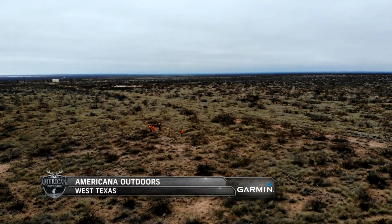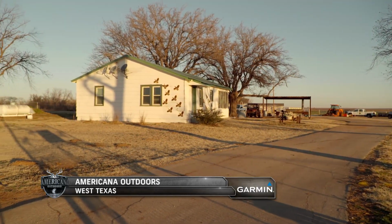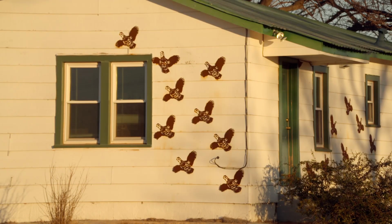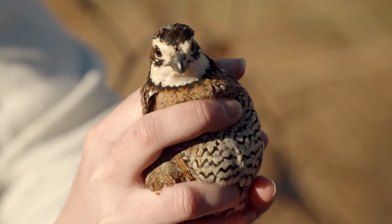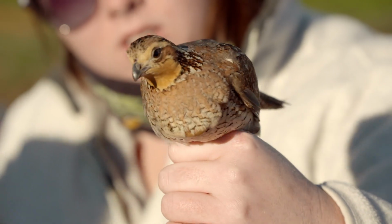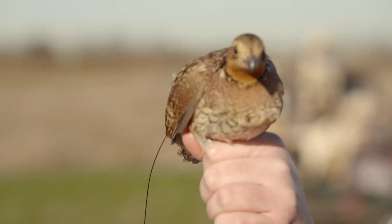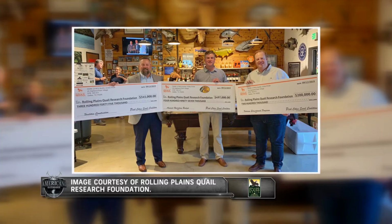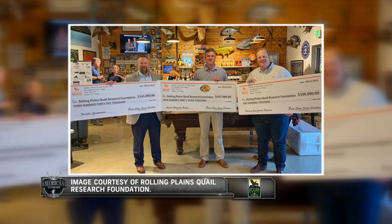As with all nonprofits, the Rolling Plains Quail Research Foundation faces its own unique set of challenges. Anytime you're dealing with a nonprofit, probably 95% of our funding comes from donations. With the ranch, our operating costs are about $400,000 a year. Those are the hardest dollars to raise. We've been very fortunate to have a partnership with Quail Coalition in Texas, and especially the Park Cities Quail Coalition in Dallas. They've been the wind under our research wings.